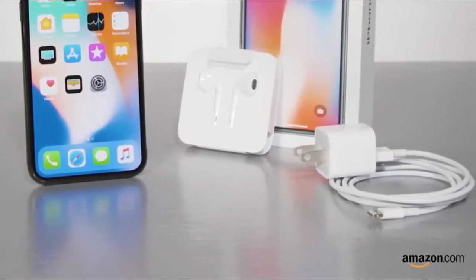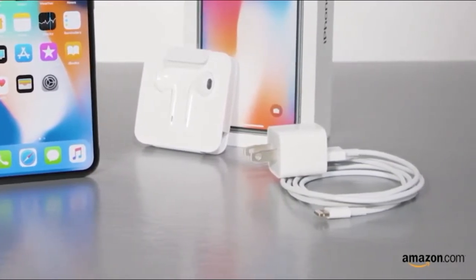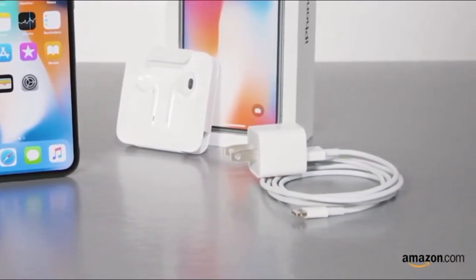When it comes to accessories, no surprises here. The same accessories we've seen with previous iPhone models: a wall plug adapter, charging cable, and earpods with lightning connector.